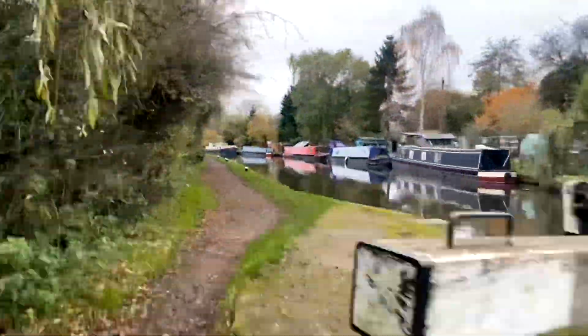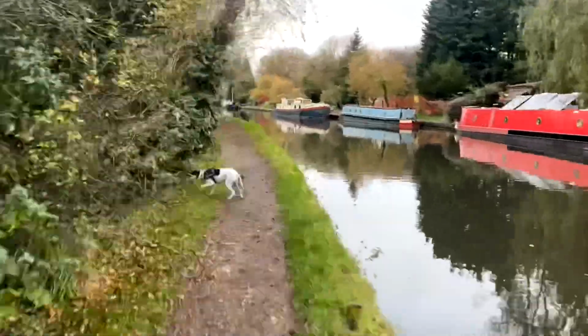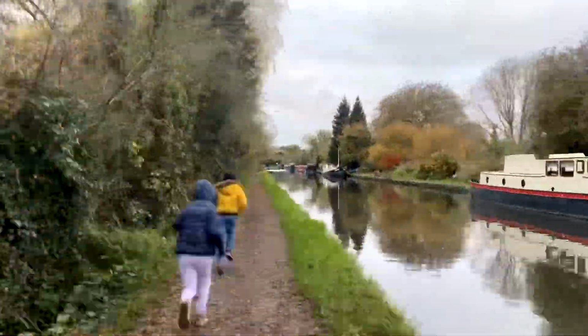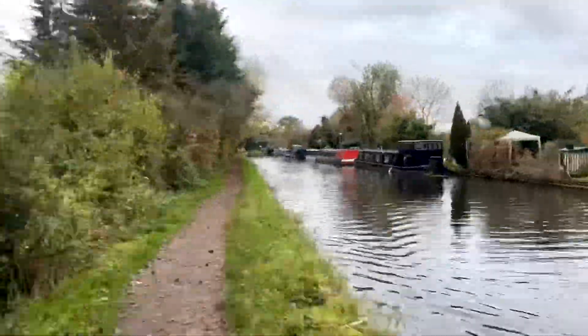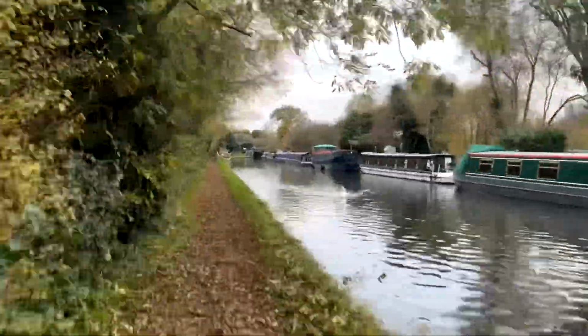Well, we've now got to make our way back to the car, me and the twins. Ava's with her mate today, so it's just me and the twins. It's not too much of a long walk, but I'm using my new gimbal to see what it's like. Hope you enjoy.